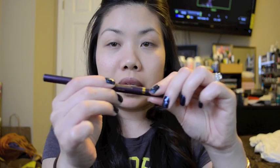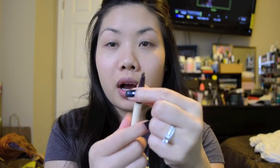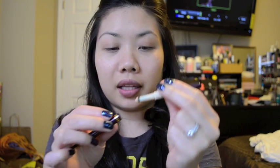So I'm going to use their Brow Architect, and it comes in 3 little parts basically. There's a little spoolie here, and here's the brow product that you use to fill in your brows, and then it comes with this powder, I guess, to highlight.